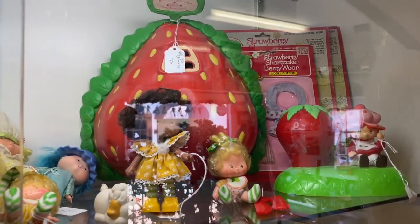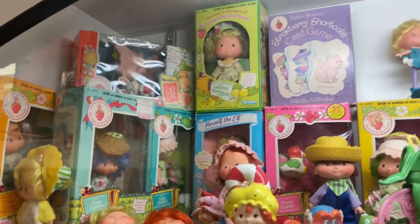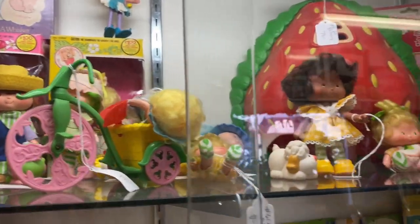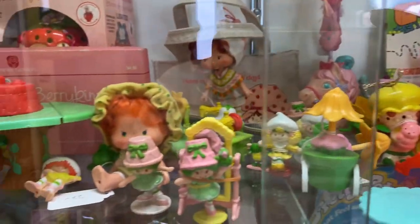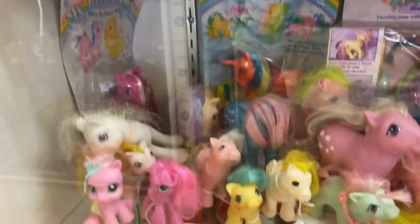Strawberry Shortcake is one of the toy lines I think is very cool. My girlfriend has a little collection. She's working on it right now. The playset for Strawberry Shortcake, it's pretty massive, and it's pretty expensive and rare to find complete, but it's awesome. And we got these little neon looking toys. I have no idea what they are. If you know, let me know. And then of course My Little Pony.